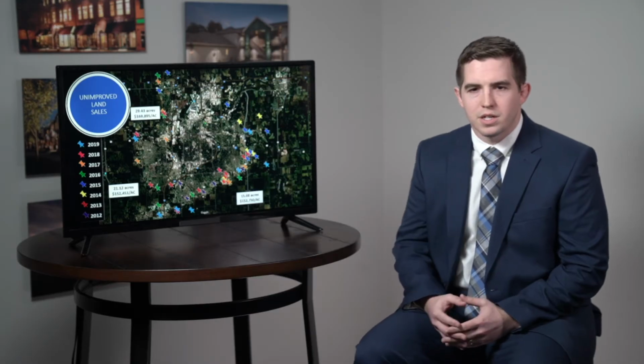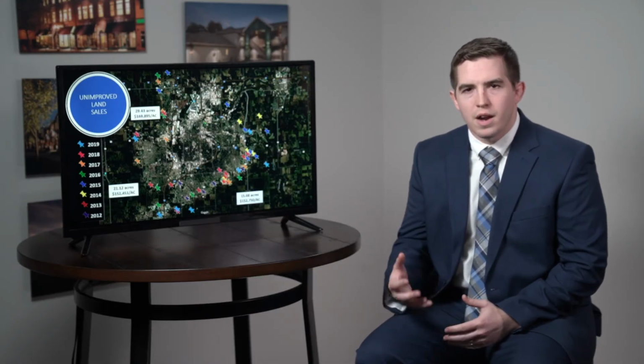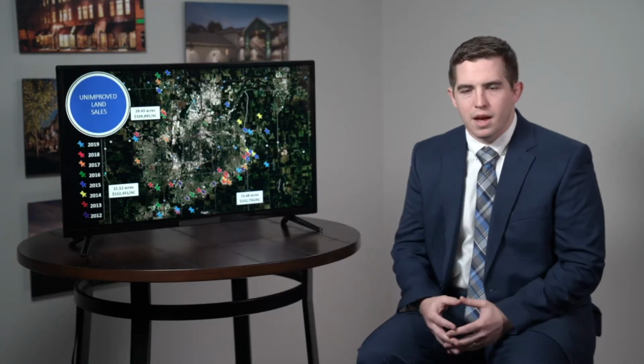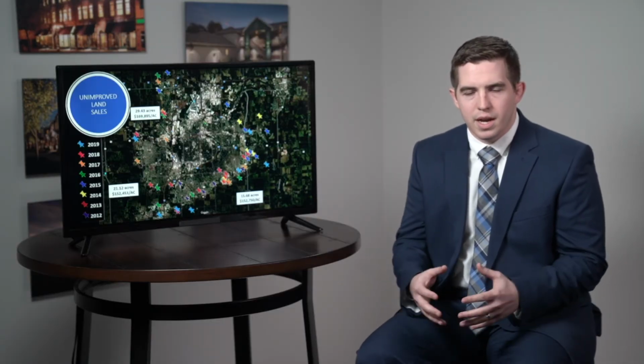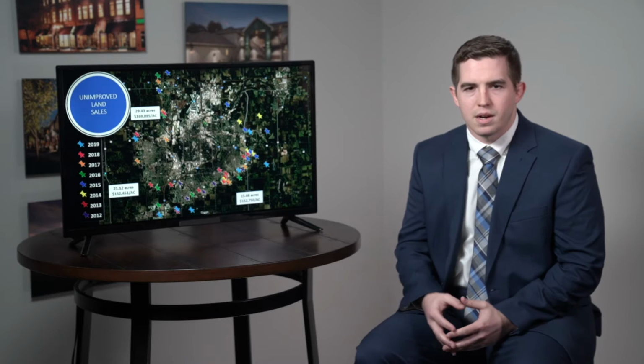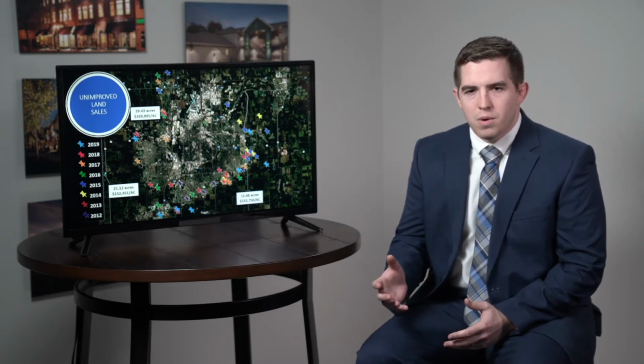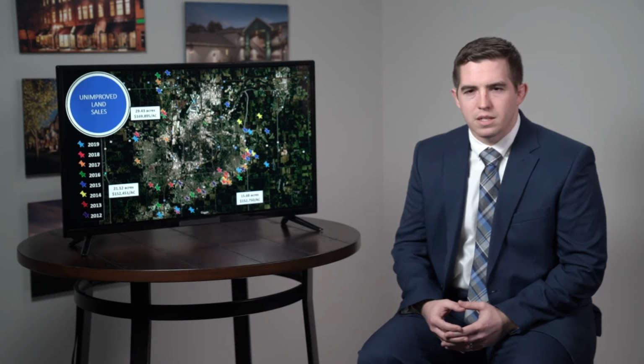Let's take a look at our non-traditional sales, or our infill sites. Starting at the top, this is the old Gage Brothers site, purchased by a local developer with the goal of a commercial redevelopment. Because he purchased the large tract of land and breaking it down into commercial lots, we kept it here in our unimproved land transactions. Price point, really $3.90 a square foot.